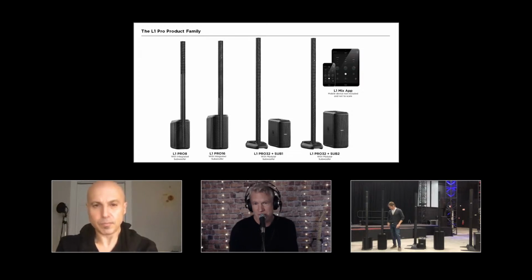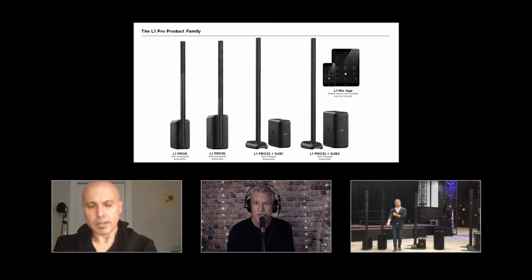Yeah, the first thing that I noticed about my system, the Pro 32 I'm using with the Sub 1, is the weight difference, the weight reduction. It was really one of the first things I noticed, even before I plugged it in, of course. And that was pretty significant. Then when I unpacked it, I thought, wow, this is made as robustly as the original system was, yet it's quite a bit lighter.